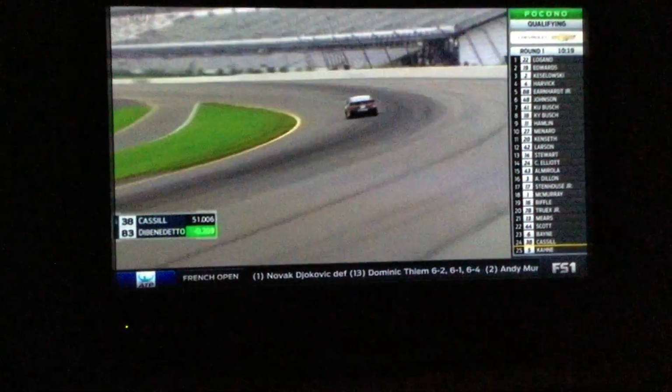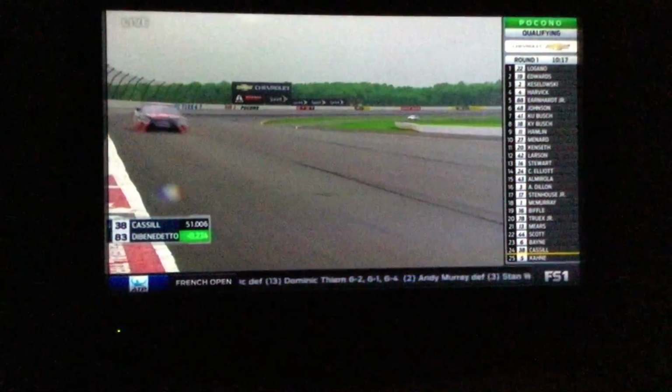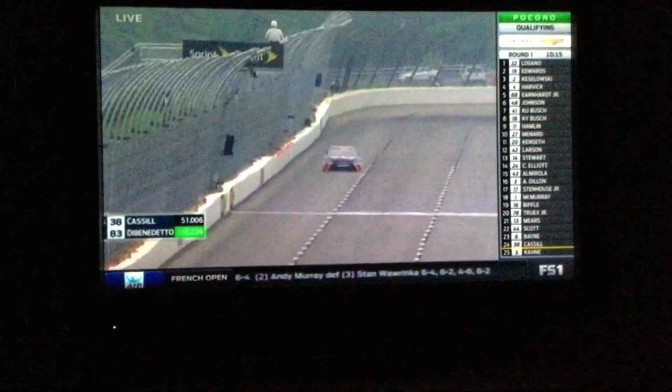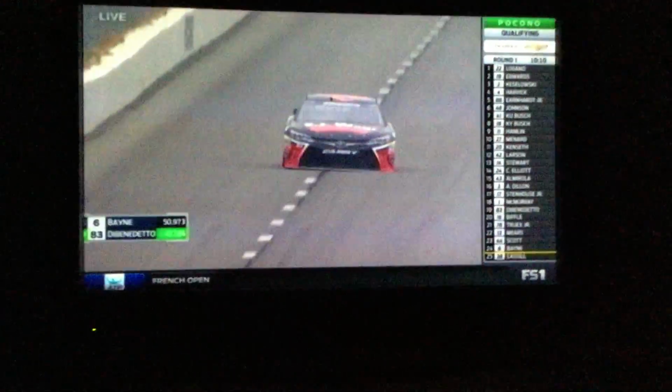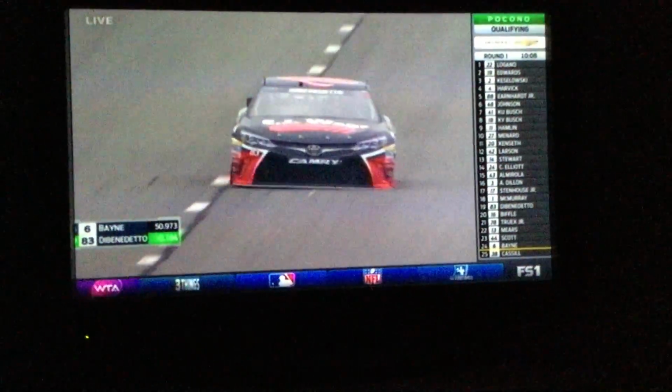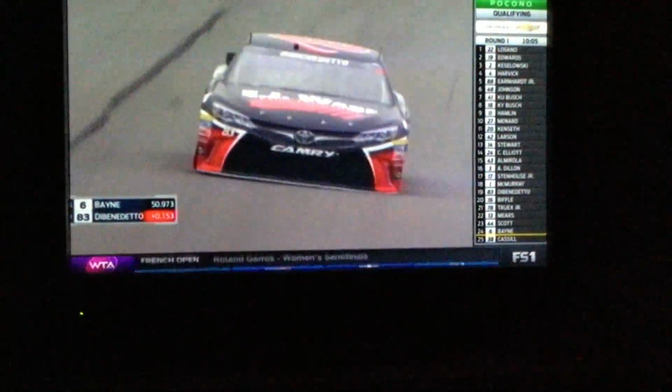So that leaves only Cole Whitt, who is in the 55 this week. We still have the 98, that's Reed Sorenson. That looks pretty good here. He's going to get himself in the top 24. He's in 19th. Good job. And that bumps Landon Cassill and puts Trevor Bayne on the bubble to move to round 2.